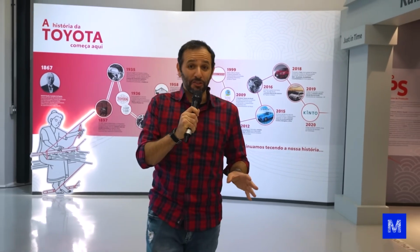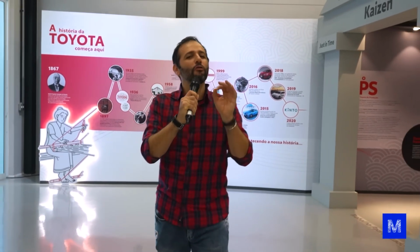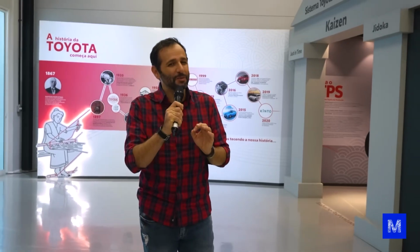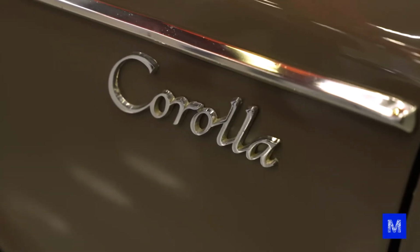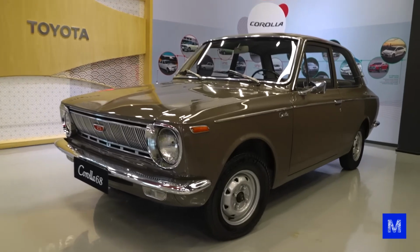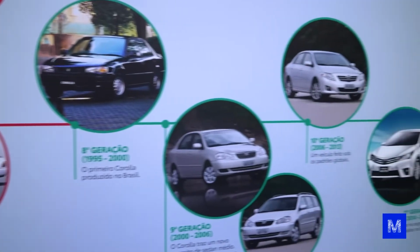You know that at Bodywork we like to bring you things that no one has access to. So I'm going to show you another very special car. This one here is one of the first Corollas from 1968. One of the cars that started the world's best-selling vehicle for the family. But the surprise wasn't that.